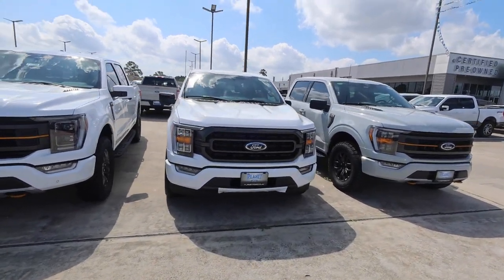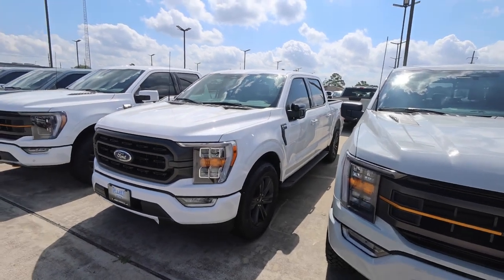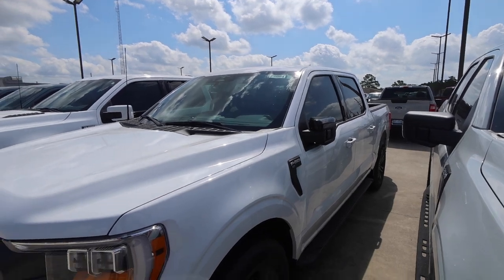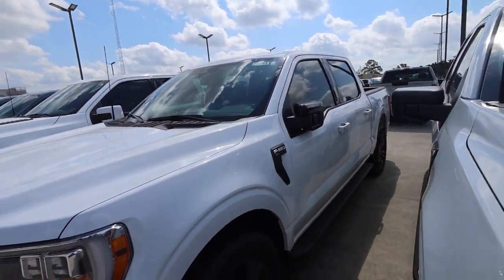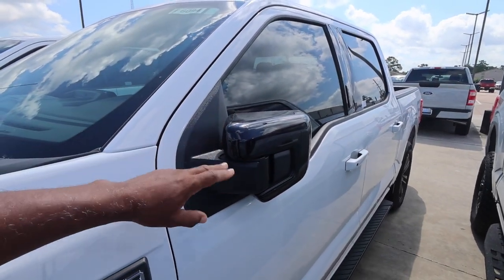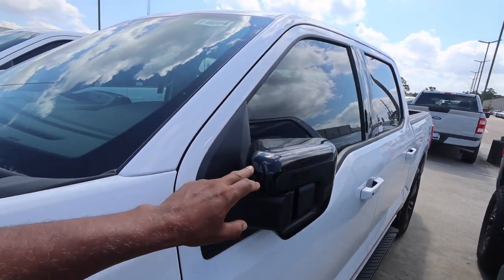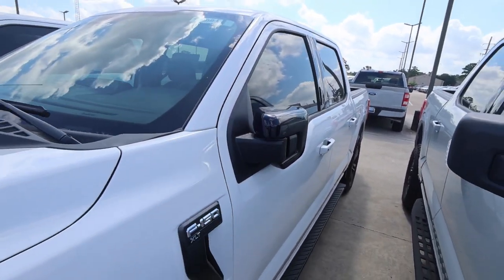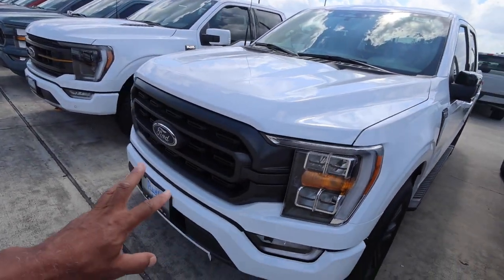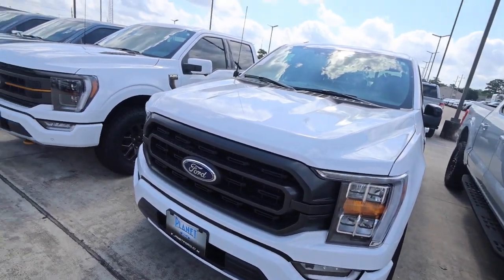Okay, let's see. Yeah, that one right there. All right. Okay, I like the mirrors. I like the way this is painted here, the blacked out mirrors on there. That's a cover that they put on it. What I would like is for the grill to be all blacked out like that. Now if that was, that would look nice. Kind of glossy blacked out grill.